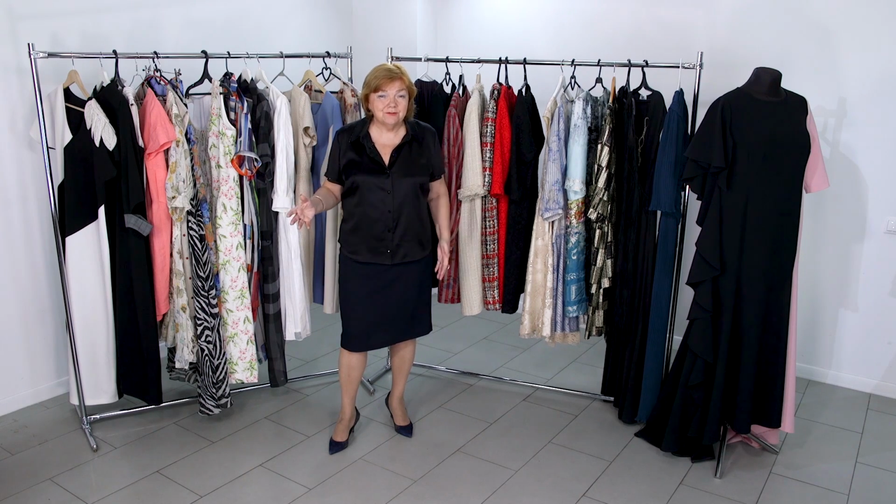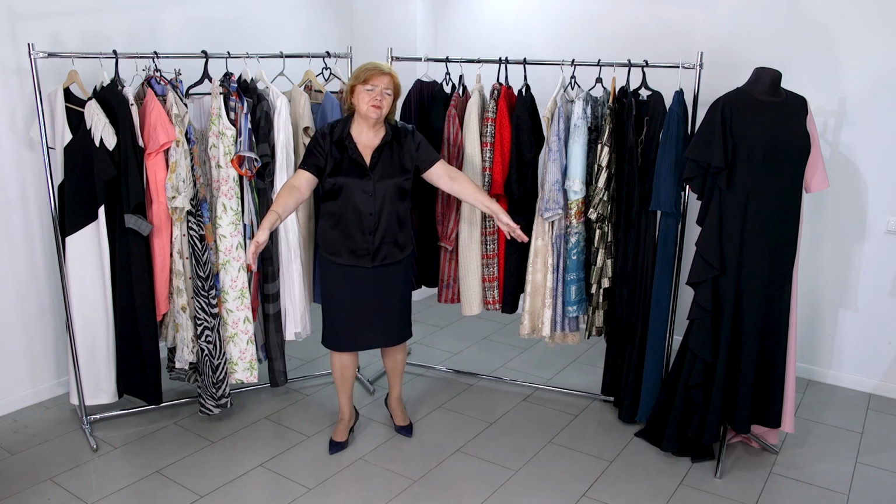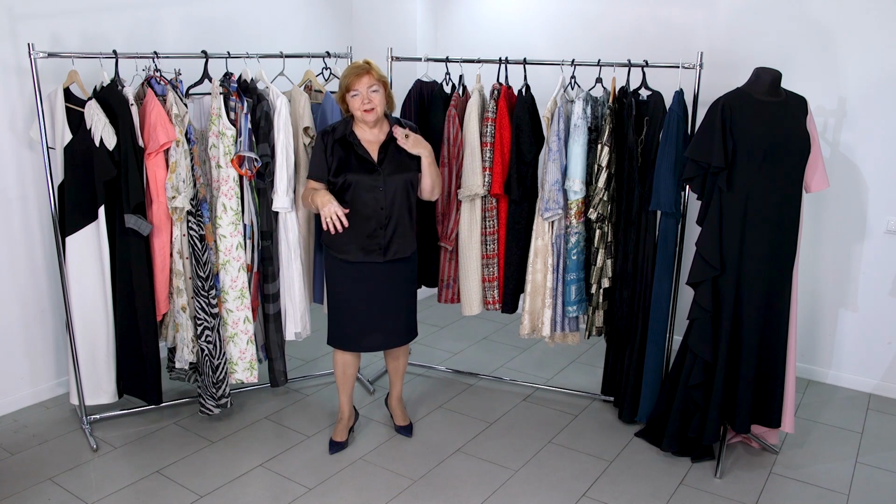So that you don't sew a dress for a month, and then you're already tired of it and don't want to wear it. Think about the designs and details in advance. Sew your garments quickly and wear them with pleasure.